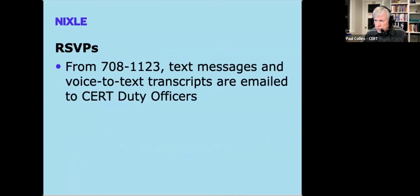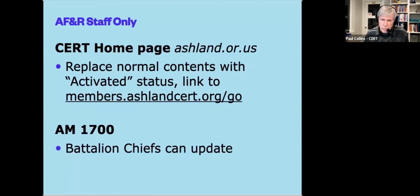Like I said, the CERT homepage is a city website, so Dan and I don't have access to that as the duty officers, but we could ask the fire personnel to update that. But it's a lot easier for us to get to the other page and put everything in there. And AM 1700, as you know, is a public system, so we probably wouldn't use that for CERT activation unless there were no other way to contact you. But it is a possibility, and so if the lights all go out and cell phones all turn off and the internet is all gone, we've got AM 1700.